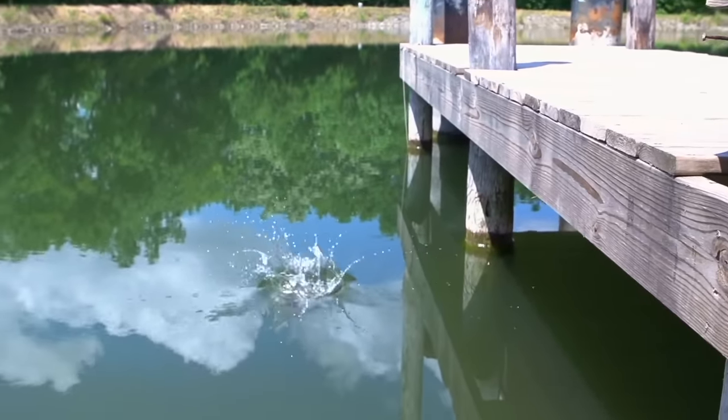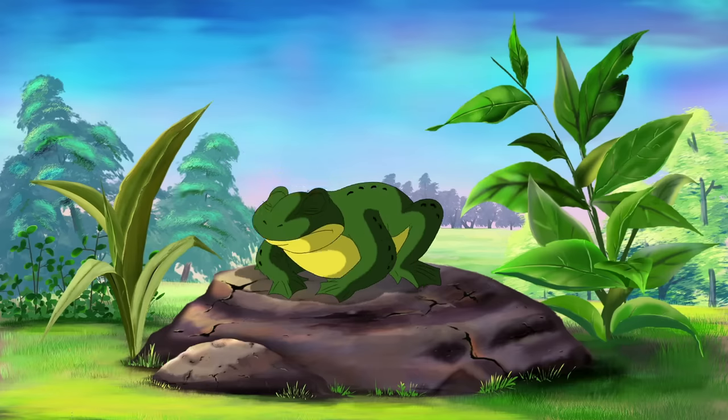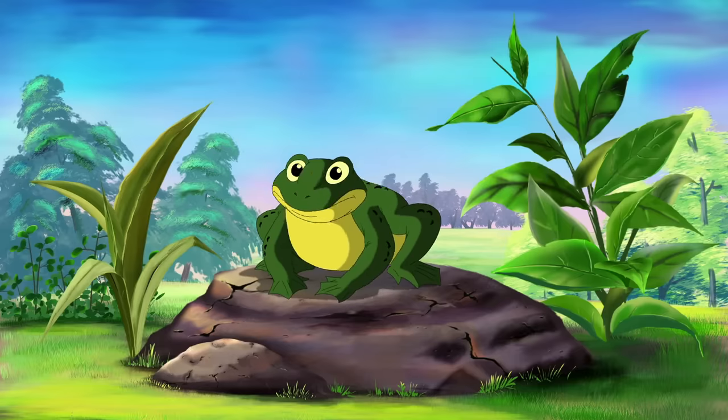Yay! What does a frog say? Yeah! Ribbit, ribbit, ribbit, ribbit. F says f. Can you do that? F for frog. F.